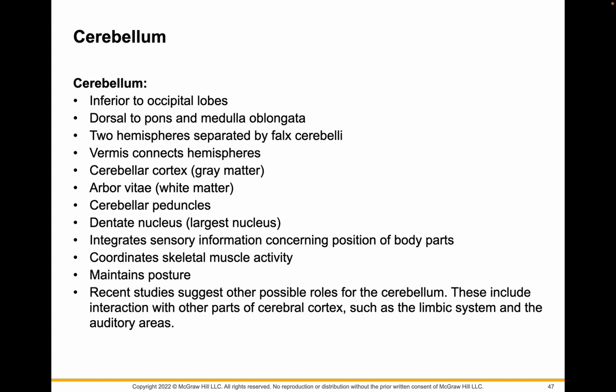All right, let's go. We've done the cerebrum, we've done the midbrain a little bit, just short, knowing that it's going to be very instrumental in hormone activity. We've done brainstem, and we're now at cerebellum. The cerebellum is that most inferior part, right below the occipital lobes, and it is also two hemispheres like the cerebrum, and it's separated by a falx cerebelli.